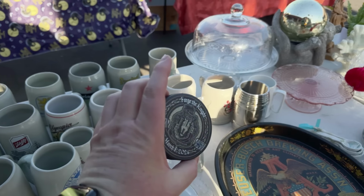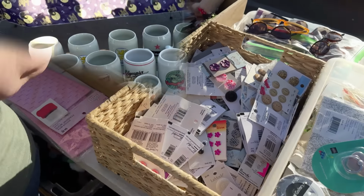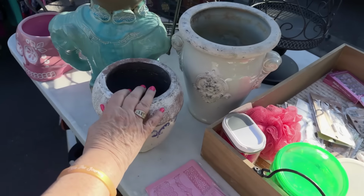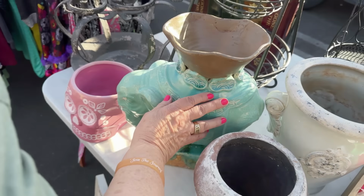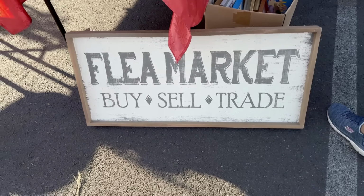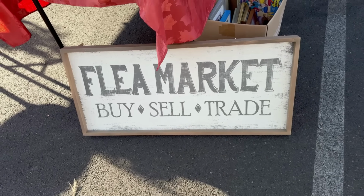And I said, who's that? That's the Silver Knights, the Golden Knights AHL team. Okay. Some pottery. Elephant. Shall we keep going? Well, I think I will hand this to Gary. And we're going to have to maybe get some bubble wrap deal going here because I don't want that to clink. I like this sign down here. What do you say? Flea market. Oh, I do too. That's fun.